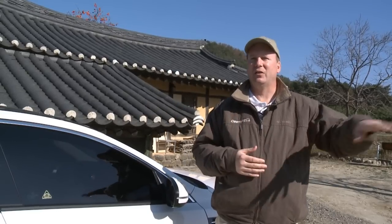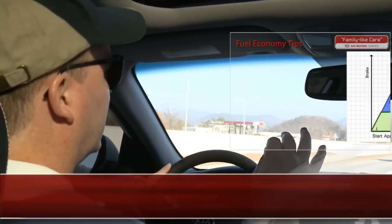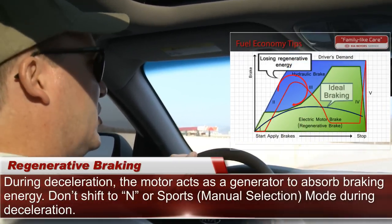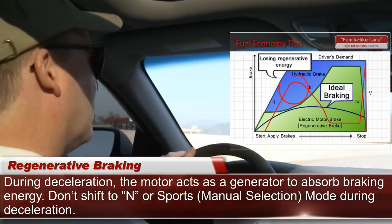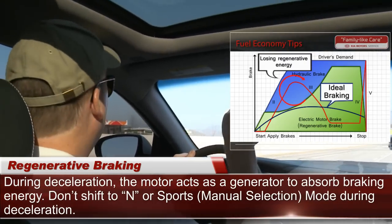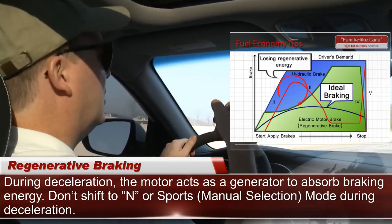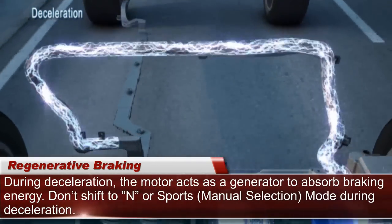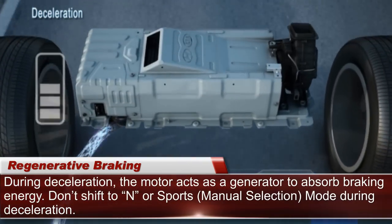Regenerative braking. Simply a gentle deceleration with brakes to absorb the energy for later use to drive under EV. We're already going to start braking, but we're going to brake very softly so that we try to grab as much regenerative braking instead of mechanical braking. Mechanical braking is just a disc and a pad going together and throwing away energy as heat. Regenerative braking, you're allowing some of that energy to be regenerated back into the battery.